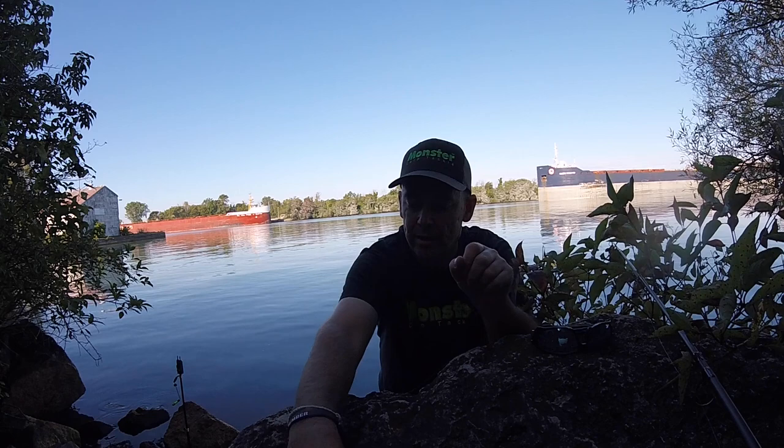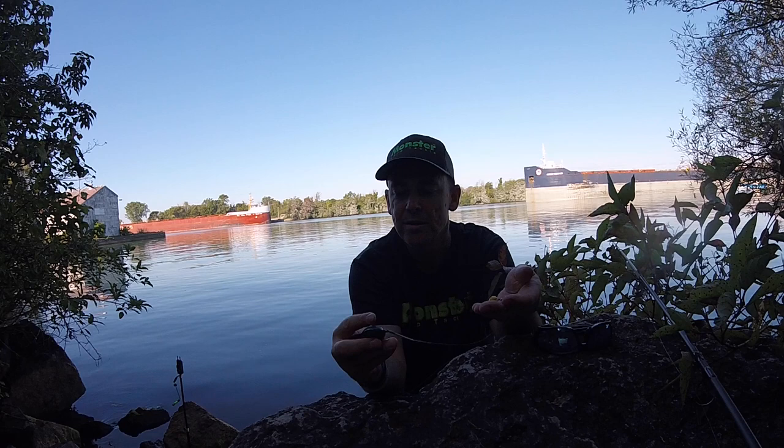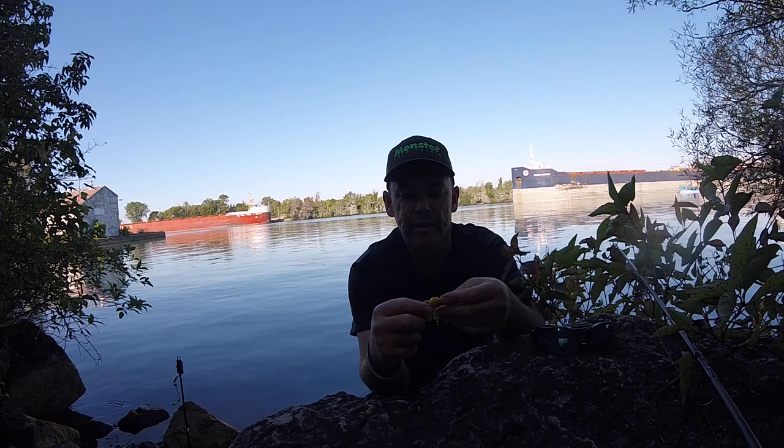I'm just gonna keep things simple. 90 gram lead with some scent on it, and then pineapple pop-up on a Ronnie rig. And I'm not gonna do any pack bait or anything today. I'm just gonna hope that the fish have found the bait and are coming back and picking up the odd piece, and just to supplement their diet moving forward. So if anything happens today, it's a bonus. This is kind of an extension of my scouting of this area.